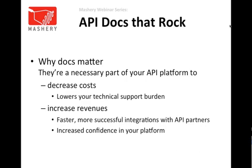If I have a question and I can self-serve it with great API documentation, I'm not calling, I'm not emailing, and that is huge. Some of the biggest developer programs out there, they spend so much time in their forums or on their telephone just trying to answer questions, the same question over and over again. So just decreasing costs. Increasing revenues.